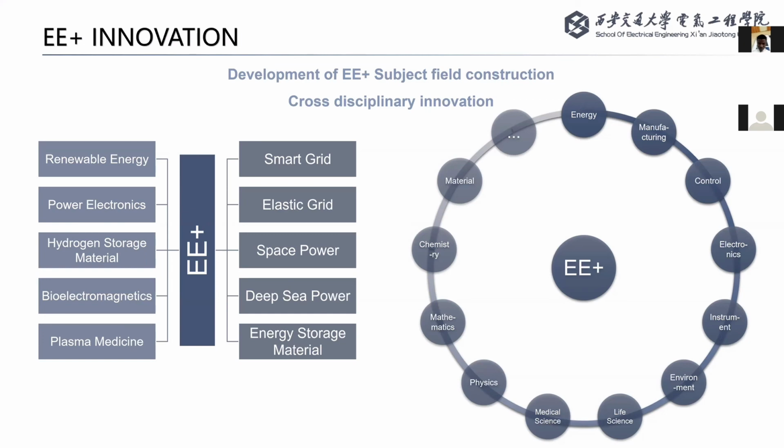Based on the EE and EE plus other areas, such as renewable energy, power electronics, hydrogen storage material, bioelectromagnetics, plasma medicine, smart grid, elastic grid, space power, deep sea power, and energy storage materials and devices. So we provide a lot of cross-discipline innovations and research projects in our school.